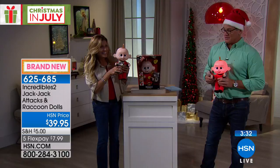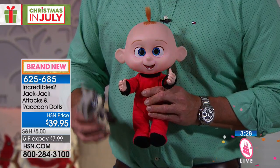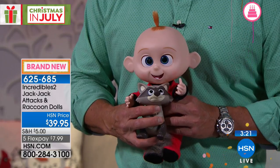Mine's going to explode again. I just enjoy watching his little head blow up. Hold it in there. All right. The lights are perfect. Oh, he's crazy. And then, of course, it gets a little raccoon as well. I love our kids over there because you can see how much fun they're really having. They're really having a good time over there, just chilling and relaxing.